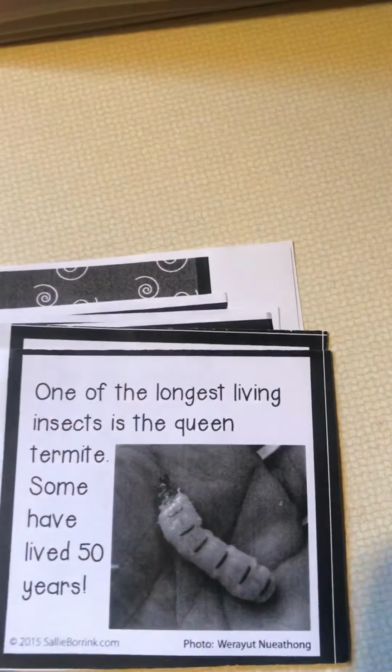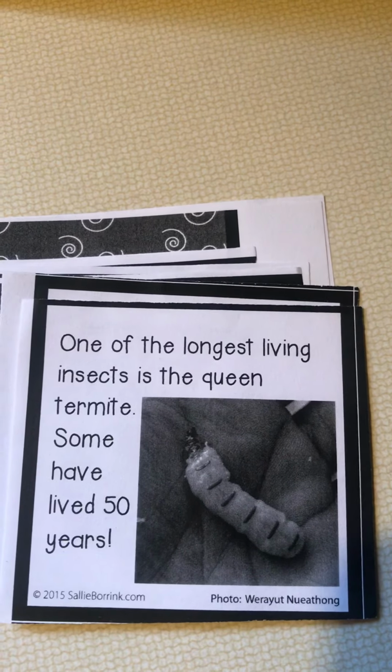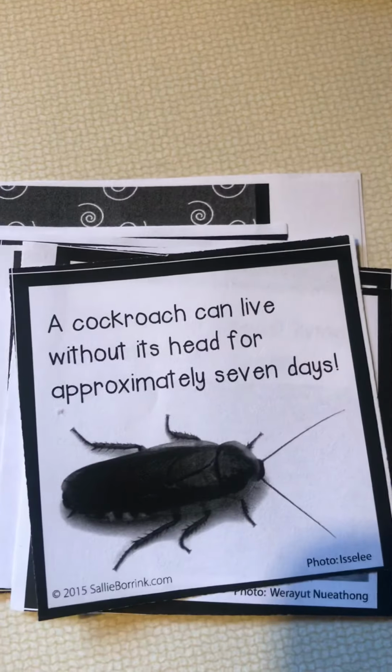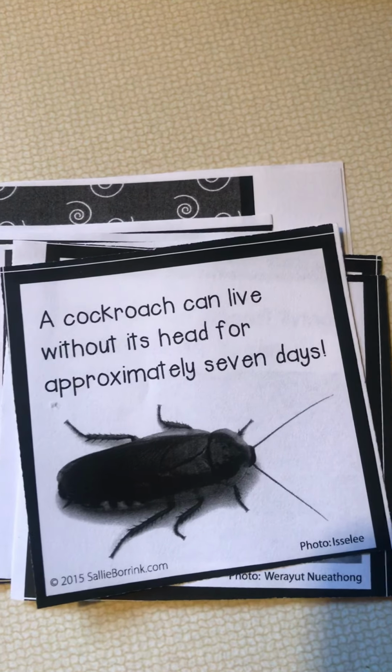Now this is kind of gross. One of the longest living insects is the queen termite. Some have lived 50 years. And this one's gross. A cockroach can live without its head for approximately 7 days. I do not want to see that.